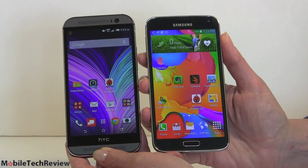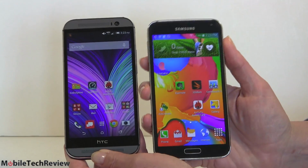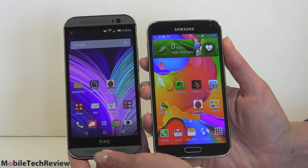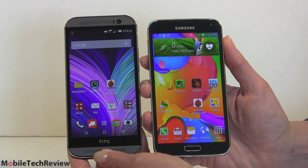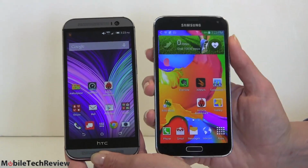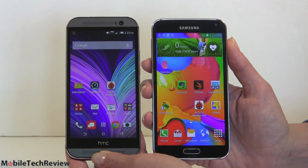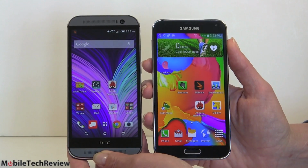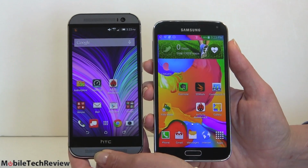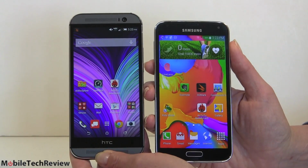So how about displays? 1920 by 1080 full HD on both of these. Samsung using their Super AMOLED displays tends to favor more vibrant colors, deeper blacks, at the expense of sometimes not the whitest whites, though they have actually improved that and increased the brightness on their display. So pretty nice display, a little better than life. There are color settings you can play with, so you can actually tone that down a little bit if you're more of a color purist and you don't want too much of a cartoony color experience.